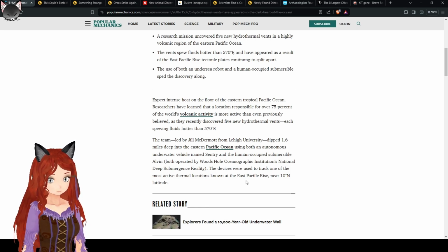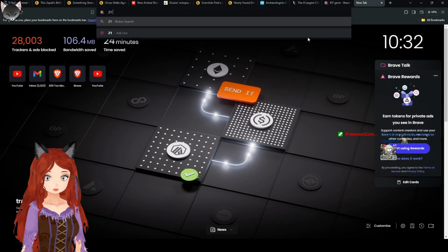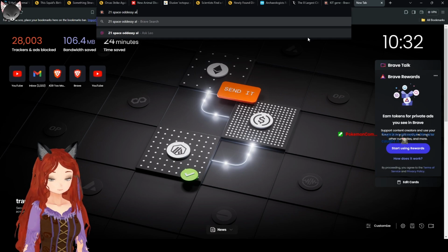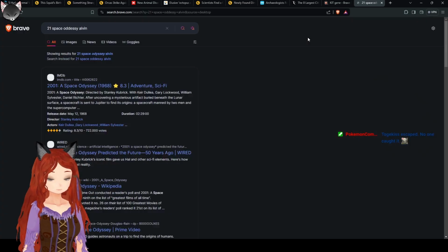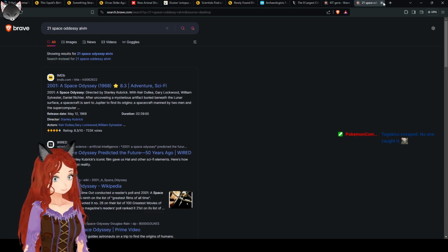Why Alvin? Am I correct with the 2001 Space Odyssey? Unless it's named after somebody. No, it's Hal. Where did I get Alvin? I mean, there's the Chipmunks.